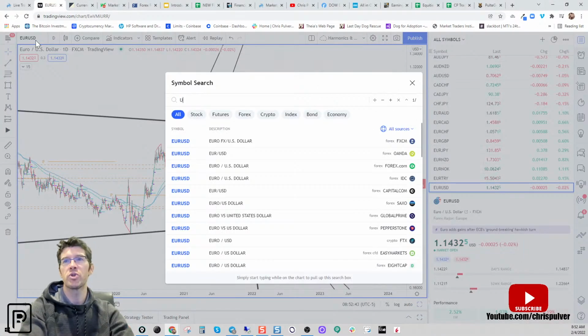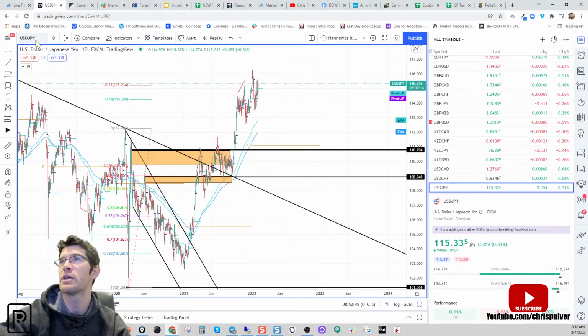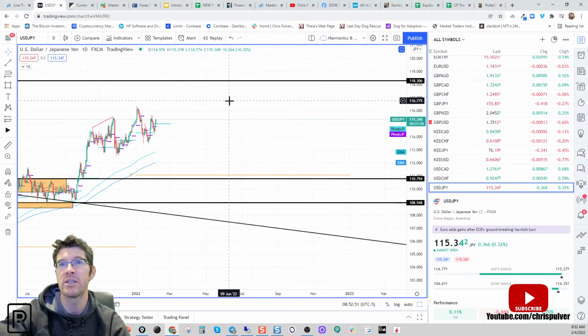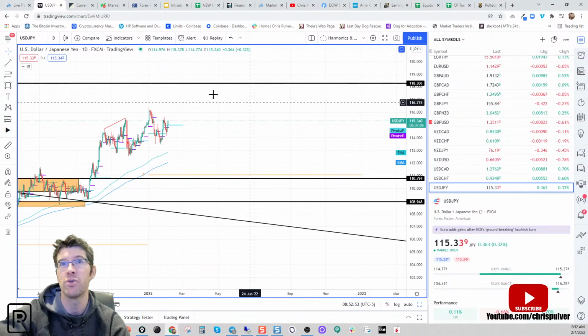Okay, dollar Swiss, we're good. Dollar yen. And Nimmer will take a look at that pound New Zealand for you in a second. And Aussie New Zealand as well. So 115.33. If anyone is interested in a really good trade opportunity on the dollar yen, it's right here. So I'm interested in shorting the dollar yen up here at 118. Right? I didn't draw the arrow very well, but I tried.